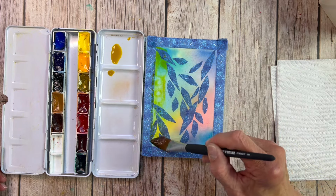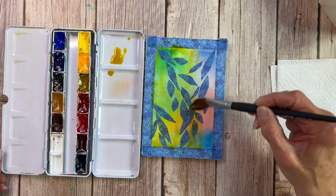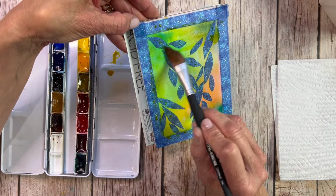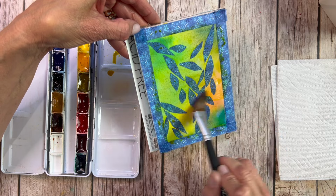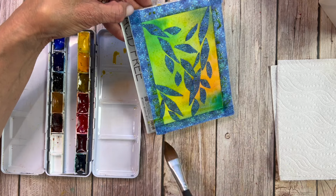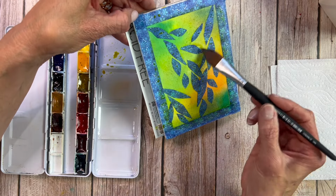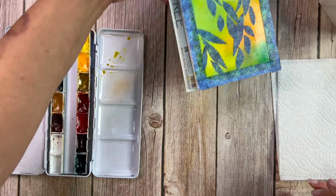And I'm just going to paint over the entire piece with this nickel azo yellow. Make sure we have everything covered. And I just want to go over it lightly because I don't want to disturb the pigment underneath. Making sure I've got all the little parts covered. Okay, now we'll let that one dry.